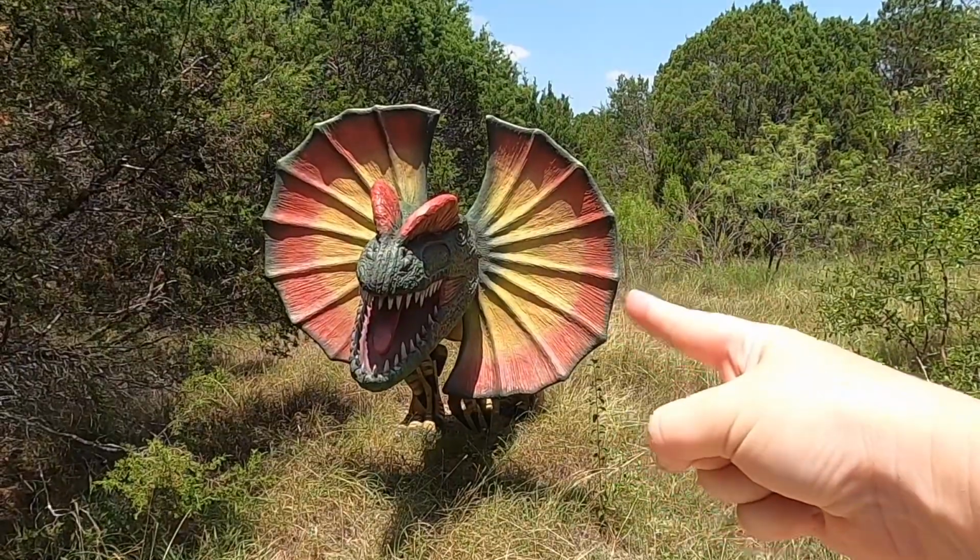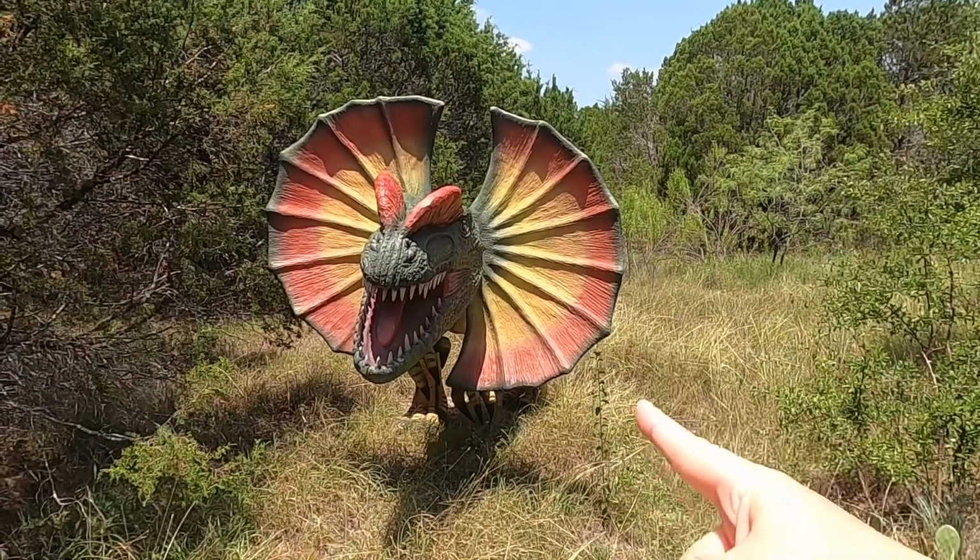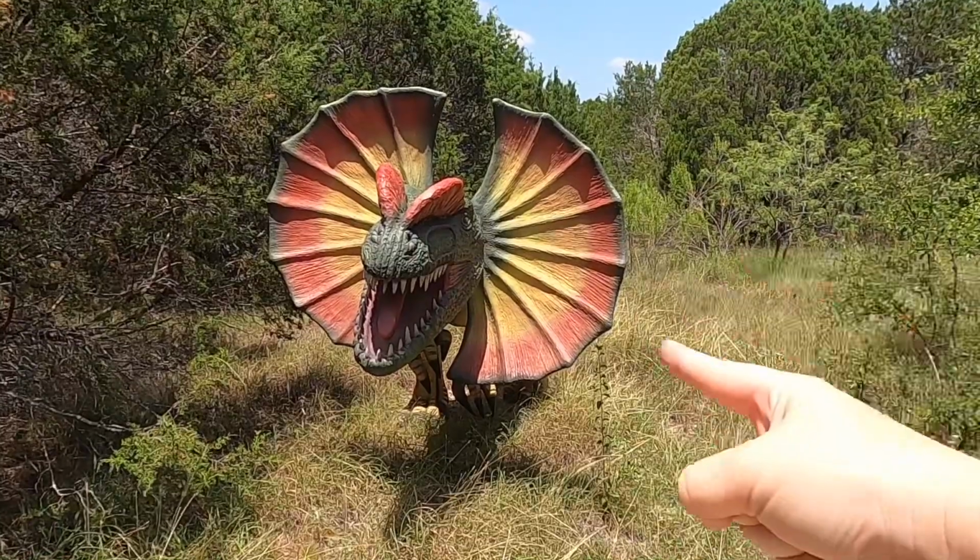This guy is super familiar. Remember on Jurassic Park when they shot the venom? Yes, this was him. Now, might I add, in Jurassic Park, that was the one that ultimately did the bad guy in. Like, the first bad guy, not the big bad. You know what I'm talking about.